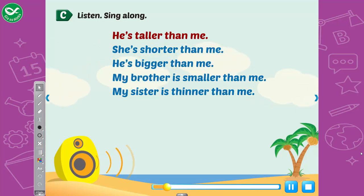He's taller than me. She's shorter than me. He's bigger than me. My brother is smaller than me. My sister is thinner than me.